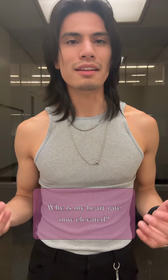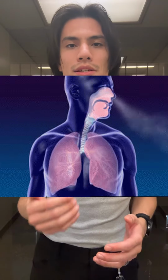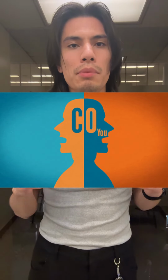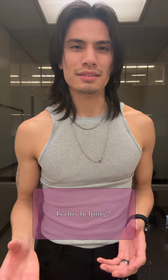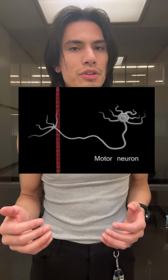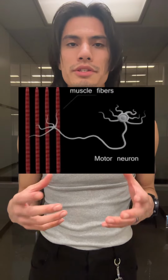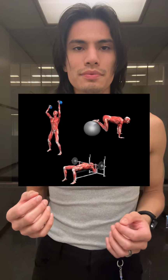So, why is it elevated? Our breathing rate heightens thanks to the rising CO2 levels to try and blow off the accumulating acidosis. Heart rate surges to increase overall blood delivery to the muscles in need. So, is that helping? Well, nerve signals are sent to raise the heart rate and the stroke volume, which overall increases the cardiac output to supply the active tissues. So, it's keeping you alive.